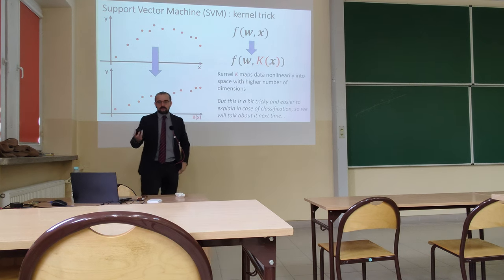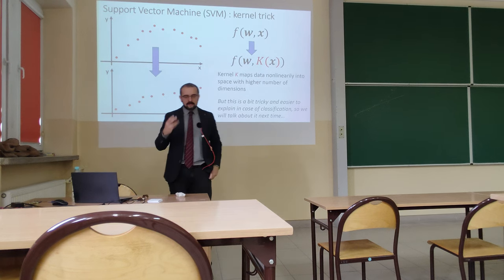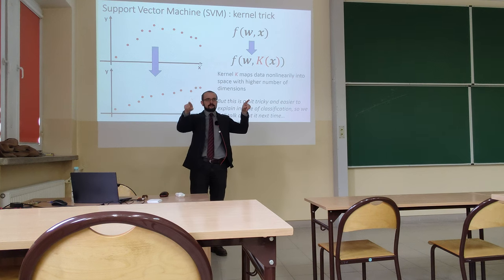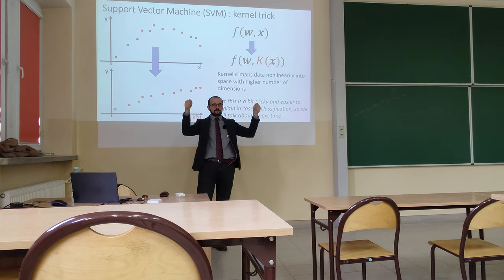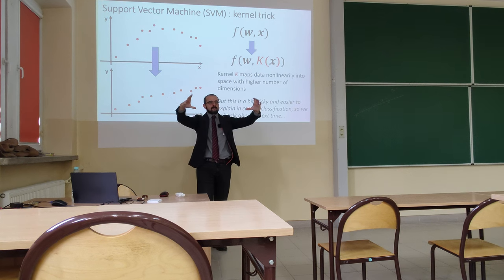Kernel K maps data non-linearly into a space with a higher number of dimensions. And how to imagine this? Think about your non-linear example. And now think about the globe. And you take your non-linear example and you try to stretch it on this globe in such a way that this data will actually form a straight line once you rotate your globe.